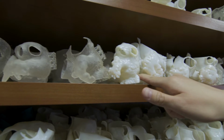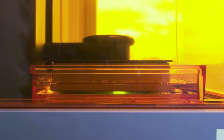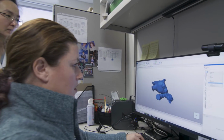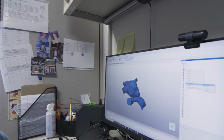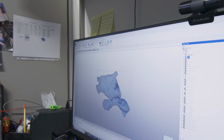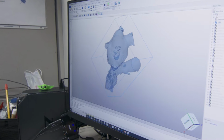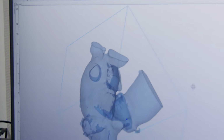What we actually enabled was technology including 3D printing and advanced 3D and 4D imaging, both pre-procedurally and in the procedure, so that we can give our physician implanting teams a roadmap of that patient's specific heart before we ever do the procedure. So we'll start with this patient's heart.